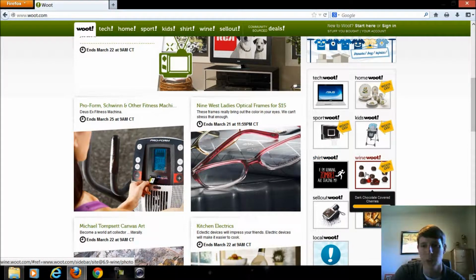Wine.woot has accessories and wine. Right now they're selling chocolates. Every once in a while they'll sell cheese. They have different sets of bottles of wine.